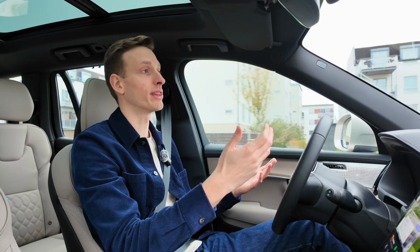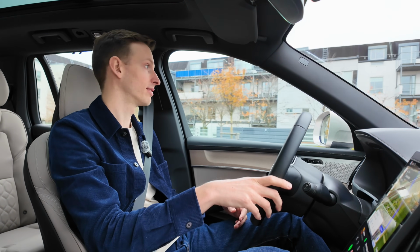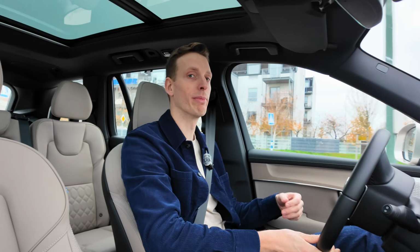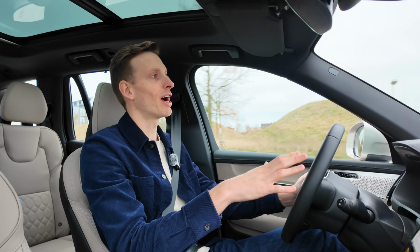It is at least a good thing, I think, that Volvo is continuing to develop the plug-in hybrids, the T6 and the T8, whilst also making that shift towards full electric cars like the EX30 and EX90. So that is the drivetrain.